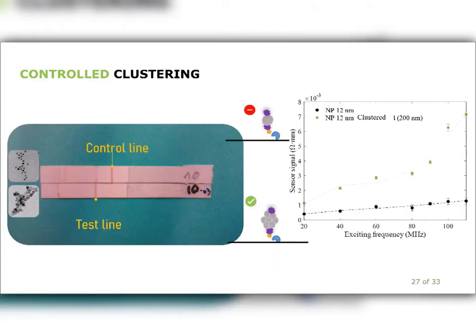This is a measurement with the inductive sensor of a lateral flow immunoassay made with 12 nanometer magnetite particles. I'm not giving details on the biomolecule here. 12 nanometers is the ideal particle size. And here is the same experiment but using clusters made of those same particles. Of course, the signal is very much enhanced.